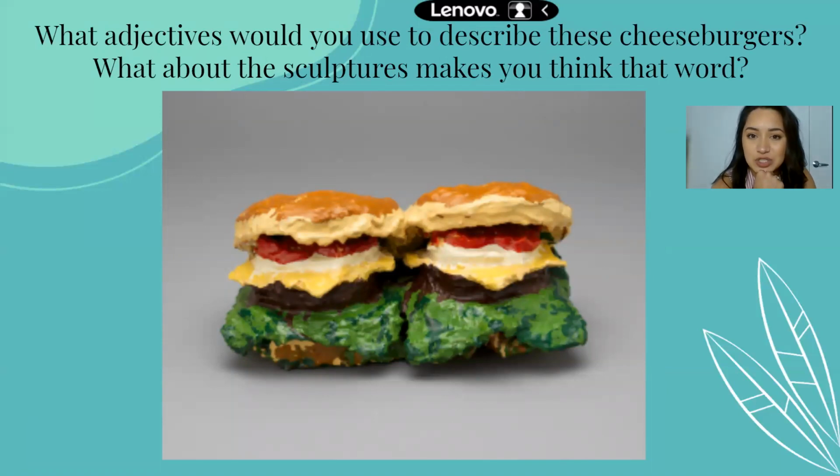Now let's look at this sculpture. What adjectives would you use to describe these cheeseburgers? How would you describe this sculpture? All right, see if yours matches mine. When I look at this, the sculpture kind of looks messy. The sculpture looks a little bit ugly. It doesn't look very tasty to me.